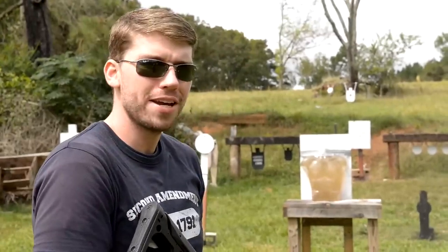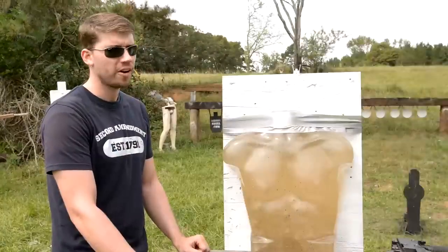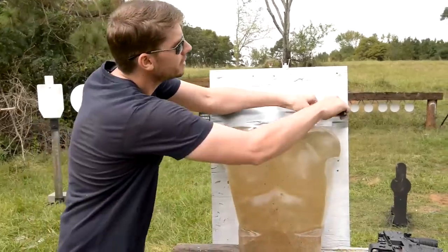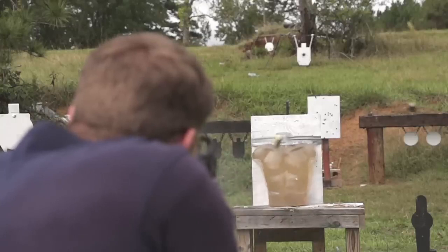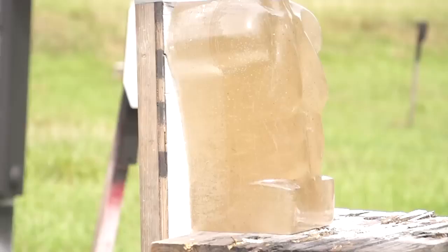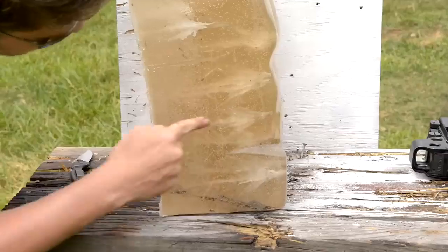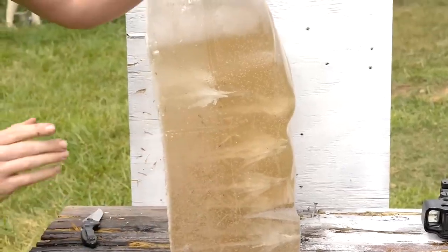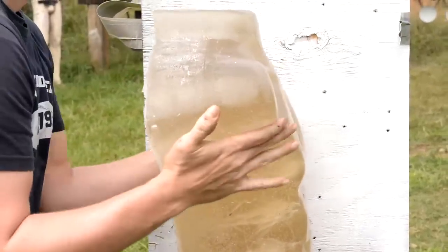So let's go down the range. I'm pretty sure that was going to tear that target all to pieces. Alright, so let's take a look. I'm pretty sure this guy didn't make it. As you turn it sideways, we can see a lot of those impacts coming through here. But the really telling thing is on the back. I'm going to be careful not to make this fall.